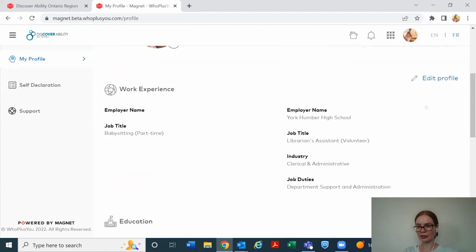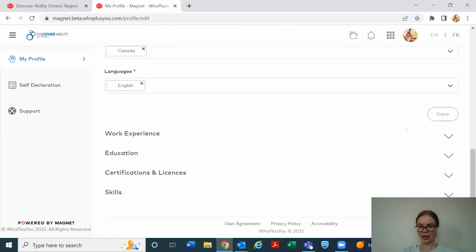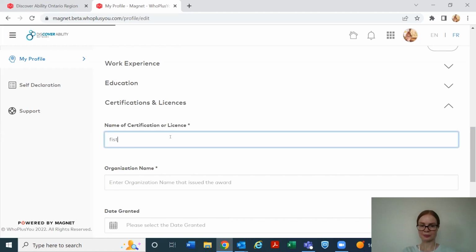The way we do that is we're simply going to click edit at the top right here. And we'll scroll down, and where we get to work experience, education, certifications, and licenses, you see there's a little drop down arrow to the right of that. If you click that, you'll be able to type in the certification. So let's just say I wanted to add in first aid. We need to spell it correctly.